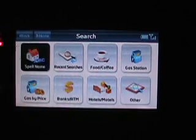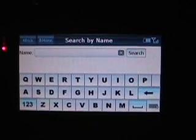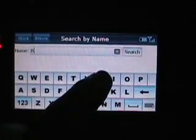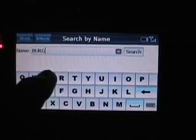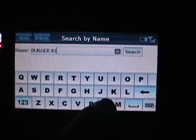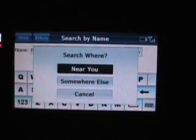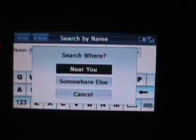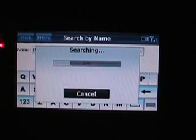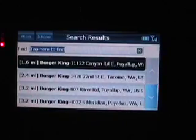You can actually just spell a name and search. It is an internet connected device. You could search for something to look for. Say I was going to look for Burger King. I know it's down the road. And search. Let's see what we can find near me. And there we go.